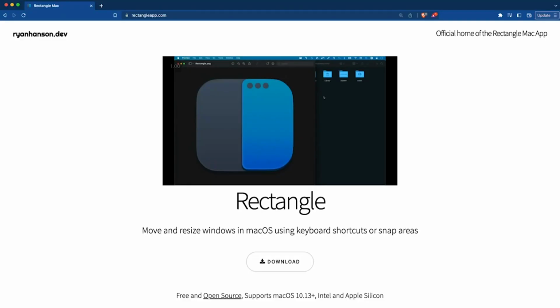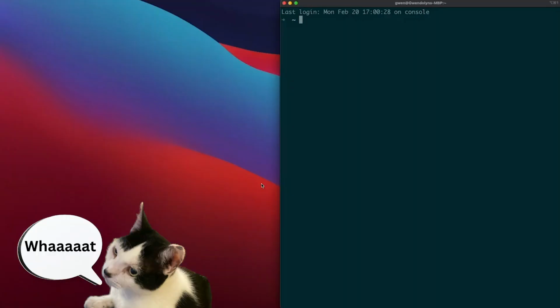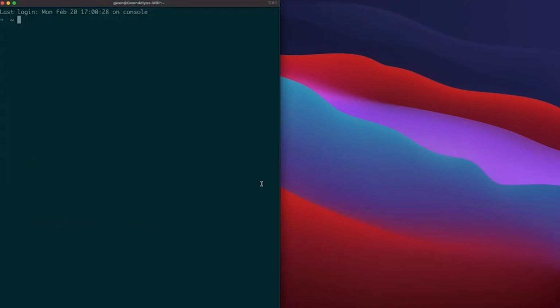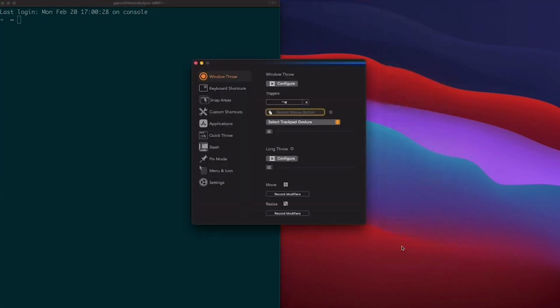The first one I want to talk about is something that I found last year, which is called Rectangle Pro. Rectangle Pro is a tool for window management on Mac. And by windows, I mean application windows, not the operating system. It basically gives you drag and drop and hotkey features for moving windows around a screen and even moving windows across monitors, which I have found to be the most helpful.